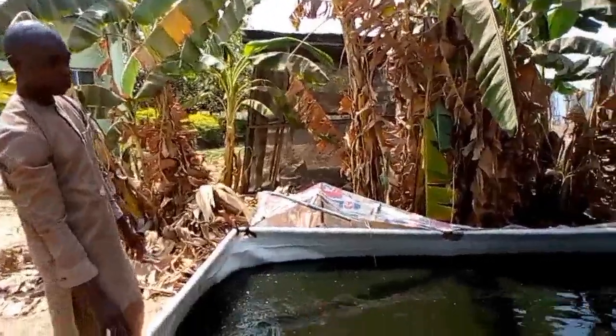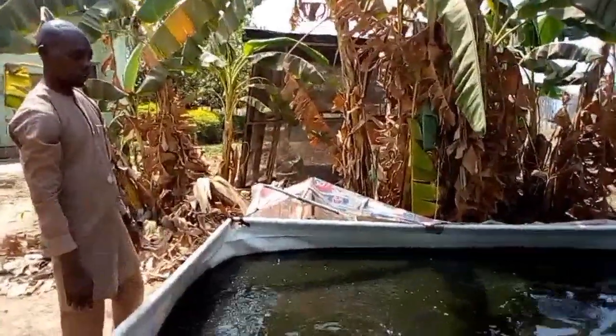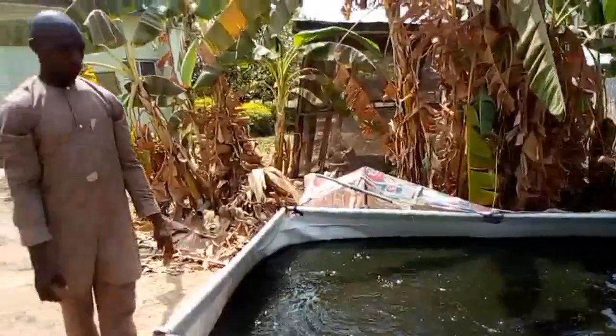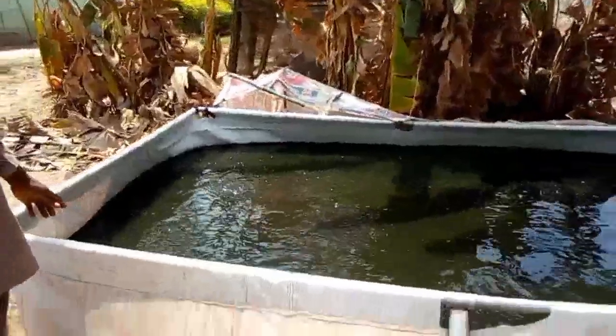The height is not even up to 1 meter. At the end of it, you see the water is not filled up to the top, a certain space is left unfilled, so that even though they want to come to the surface, they will not be able to escape from the top. So that's how we cover this one.